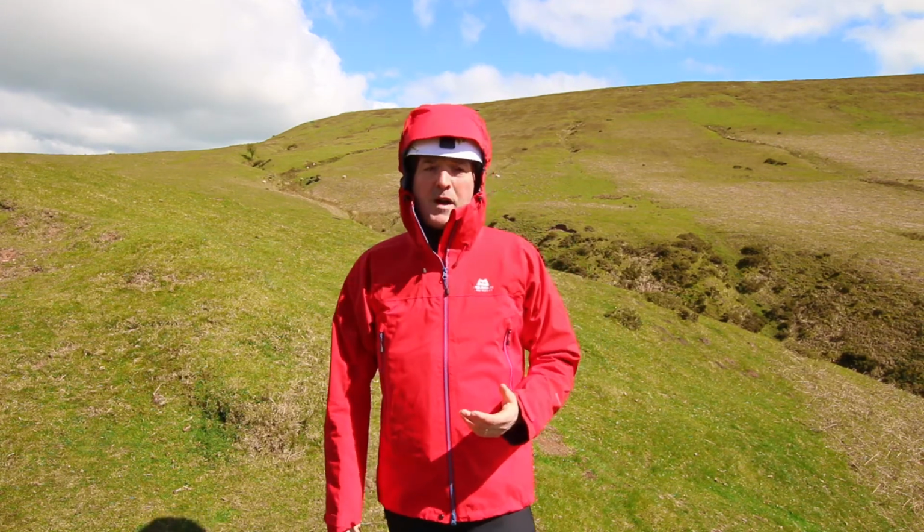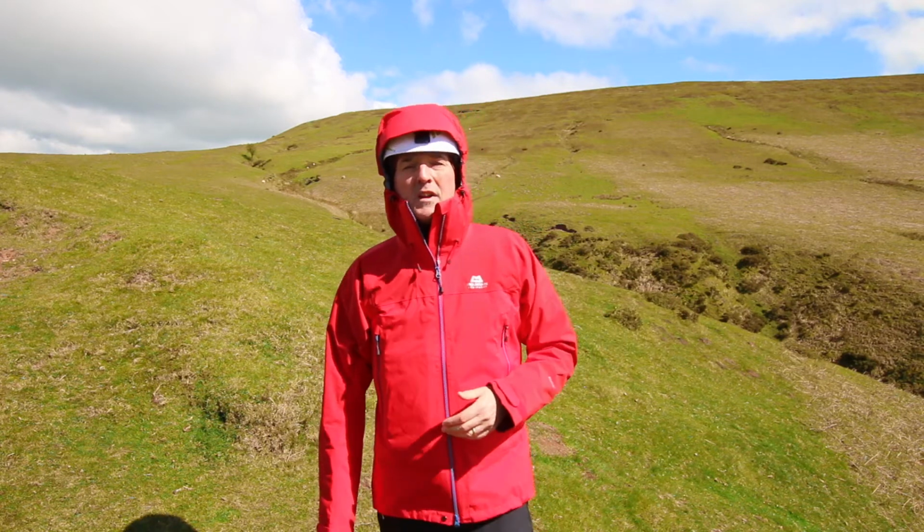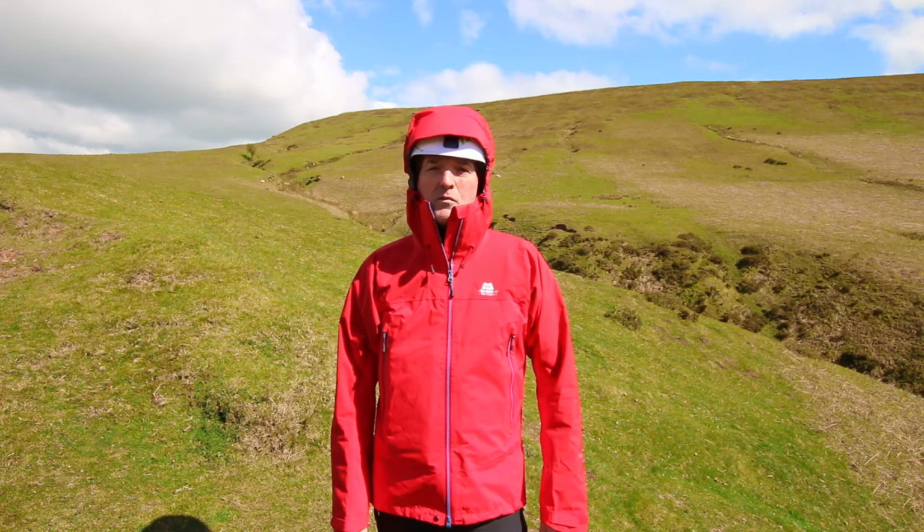I'm sat at the bottom of a wet belay, scrambling up on Tryfan, pouring down with rain as it normally is, fully protected from impact and also from the weather.